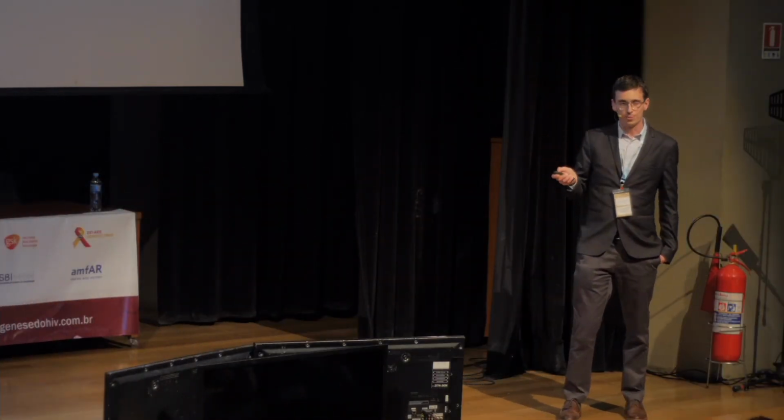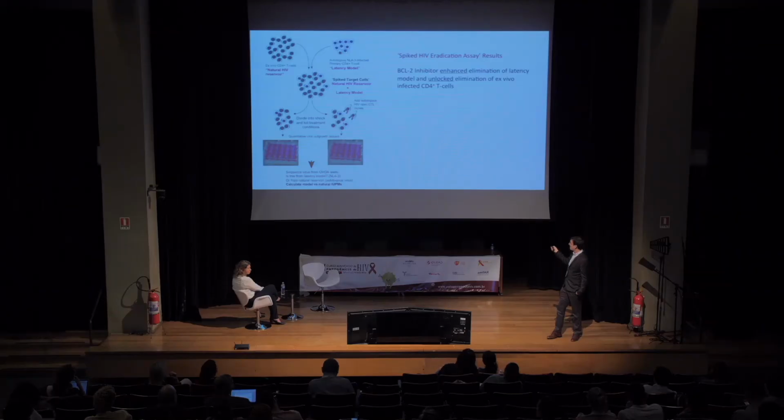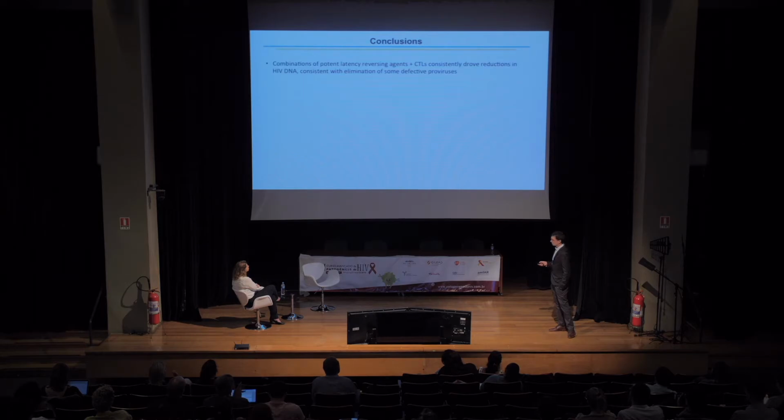So the result from this initial experiment is that the BCL2 inhibitor did enhance elimination of cells from the model, but we feel that it's actually unlocking the ability to induce some amount of elimination of ex vivo infected CD4 cells, even though for many, many other experiments, we weren't seeing any change in this viral outgrowth assay. With the BCL2 inhibitor, we can start to see some changes.